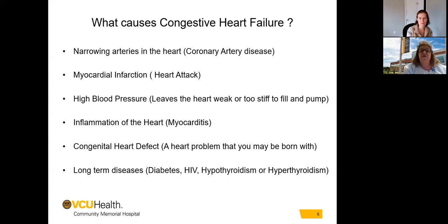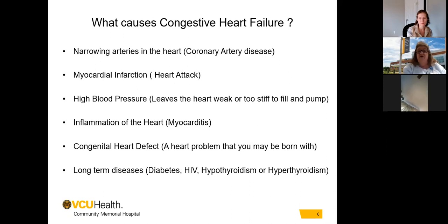Okay, so congestive heart failure can come from narrowing of the arteries of the heart. You may hear that as coronary artery disease, or CAD. Or you may have a heart attack. The doctor may say, you had a heart attack, so you may have some damage to your heart. And I know this is not about congestive heart failure, but our goal is, if you have chest pain, you come to the hospital, we may be able to prevent you from having a heart attack.